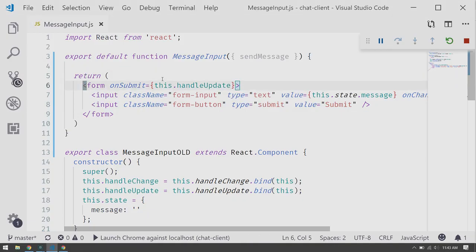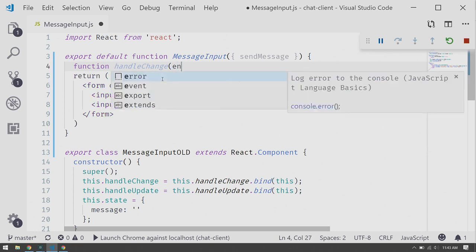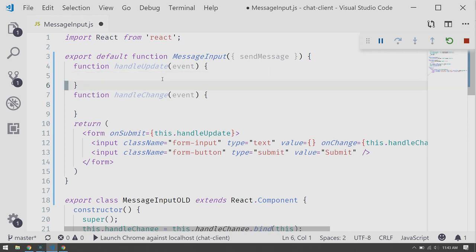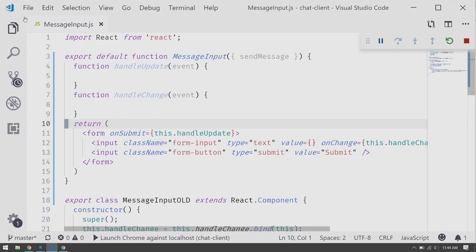That makes sense because we don't have any of the methods this depends on. So we're going to go ahead and remove where we are setting the message in that input form. And we need to make the functions for handleUpdate and handleChange. Now, because we are using a function, they don't have to be like methods on the class. They can just be functions inside that function. So now our component should probably render, except value is empty there. So it won't render because we didn't give it a value for that message. So let's just put in an empty string.